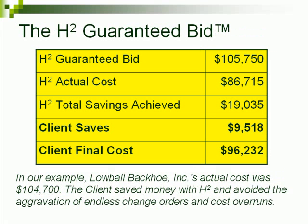Now let's see how things turned out with H2. With H2, the actual cost came in below the guaranteed bid ceiling. Those savings were split 50-50 with the client, so the client saved $9,518, bringing his final cost to $96,232. The client saved money with H2 and avoided the aggravation of endless change orders and cost overruns.